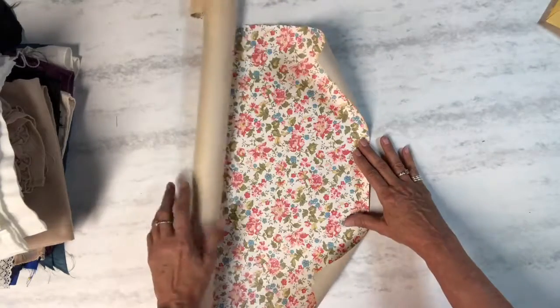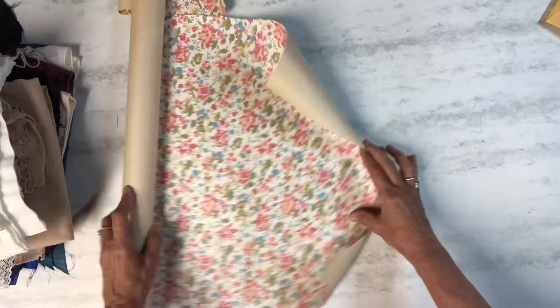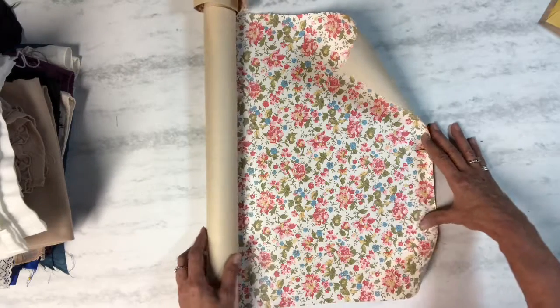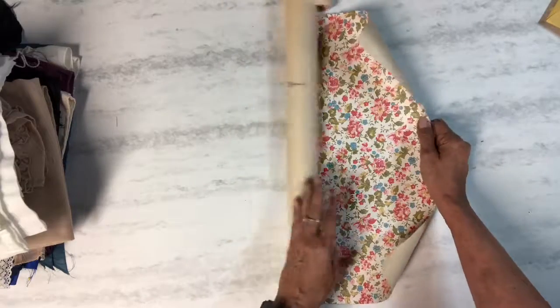Wow. What to do with all this? This one looks really old. Oh, is that the same as the other one? She obviously liked florals, because I've got, yeah, that's just like ripping. It's real kind of fragile. That's old.